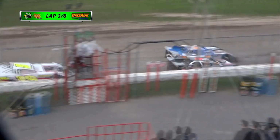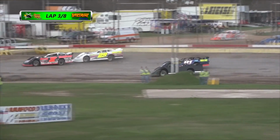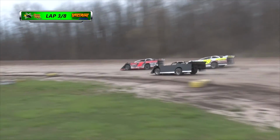And look at Brian Knowles kind of time up his brother. Knew what he was going to do. Goes to the outside of the racetrack. Phil Potts and Billy Isley with good starts as well. Potts in the 29. Looks to the outside of the racetrack. And then that black car on the left side is Billy Isley as he drives down hard to the bottom.